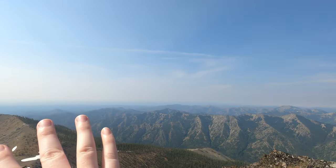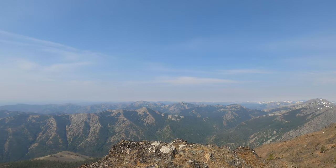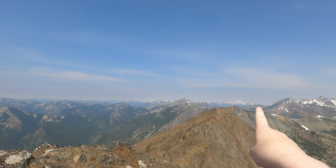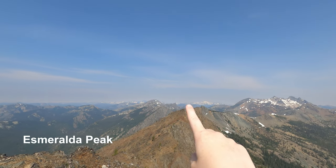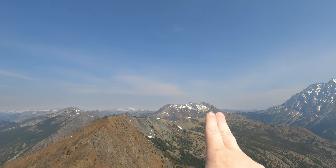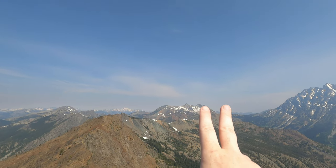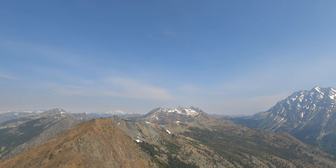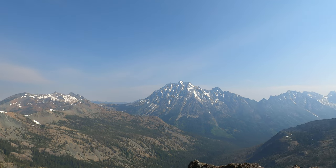So this is the Teanaway Valley going down into Cle Elum that way. That is looking west back towards Snoqualmie Pass. And then we're getting into the Alpine Lakes Wilderness peaks. You can see Mount Daniel back there. And here, I do not know the name of this peak, I'll figure it out. This is Fortune Peak, and the craggly peaks there are Esmeralda Peaks. And those are Ingalls Peaks. And down at the base of those peaks is Lake Ingalls, which I did this last year.